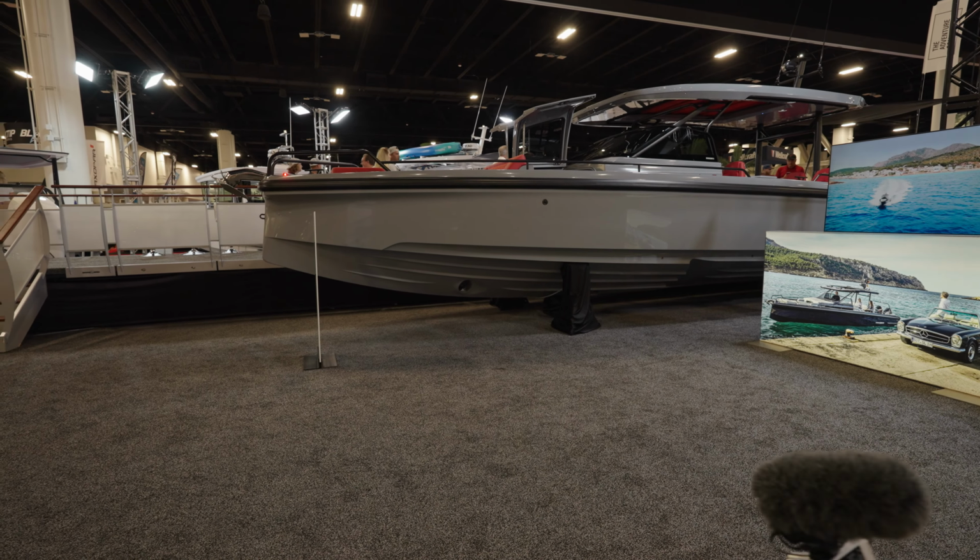This is a boat. Yeah. Like, look at this. You can't tell me this is not some of the coolest stuff you've ever seen. It's all right, but.